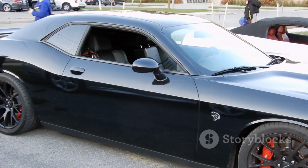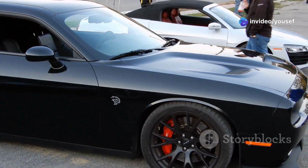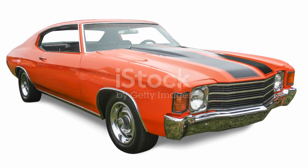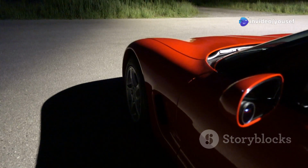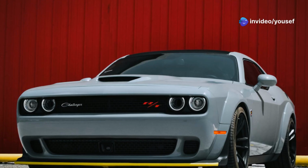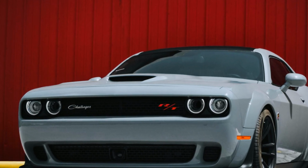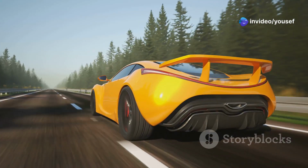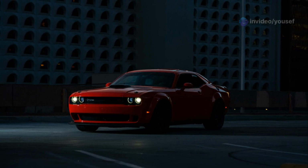All right, let's move on to another American icon that brings a whole lot of muscle to the table. The Dodge Challenger RT Scat Pack. This car is a throwback to the golden age of muscle cars, but with a modern twist. Now, the Challenger RT Scat Pack is the muscle car for those who like their rides with a little extra something. I'm talking about a 6.4-litre Hemi that pumps out a monstrous 485 horsepower. That's right, 485 horses are ready to rocket you down the road. And when you unleash them, hold on tight. This thing can hit 60 miles per hour from a standstill in just 4.3 seconds. But here's the thing about the Challenger.